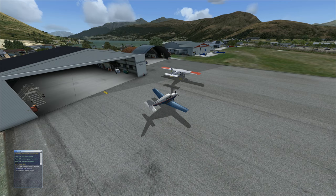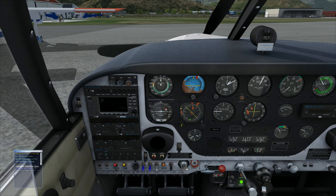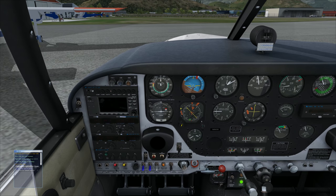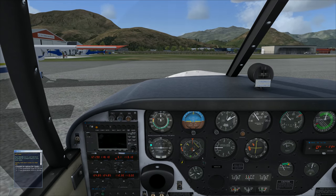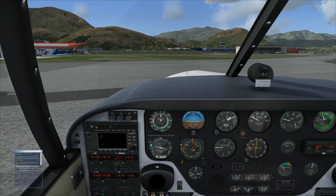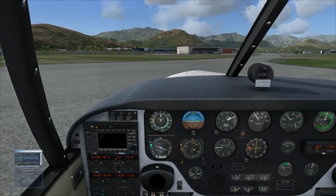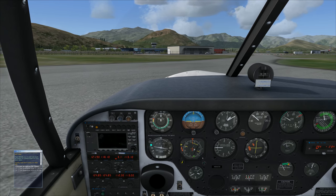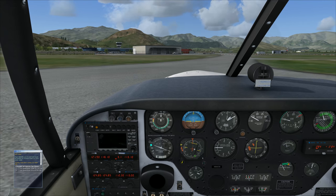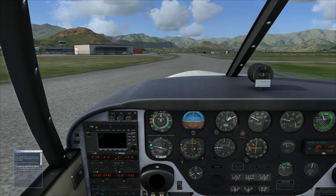Queenstown, New Zealand to Milford Sound. Both OrbX add-on airports. Queenstown International. We haven't seen much of it. I might see a glimpse of it as we are going out from runway 23.